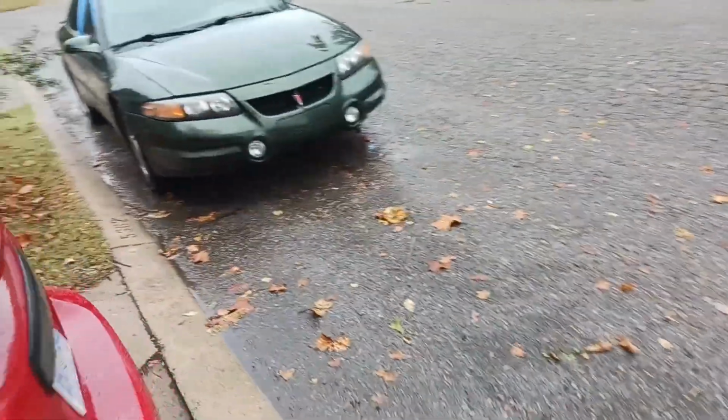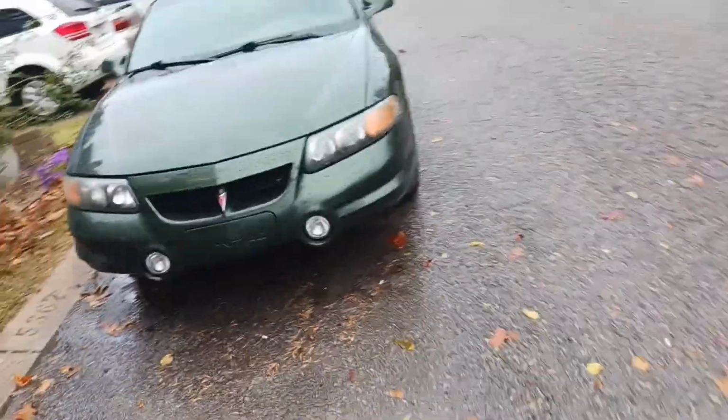So, over the weekend, I got the Green Bonneville all running and driving. She runs and drives great. Drove up the QuikTrip, drives smooth. I'm really happy with it.